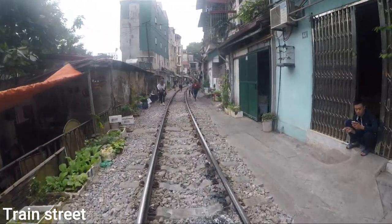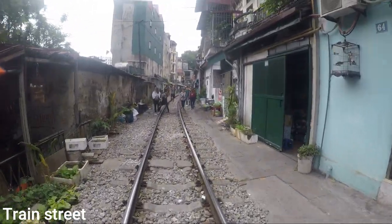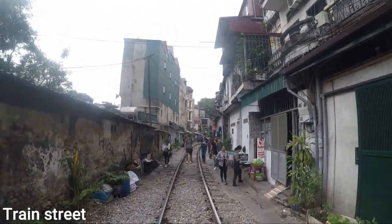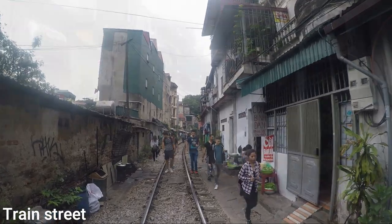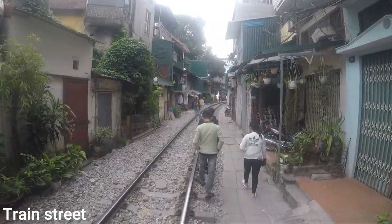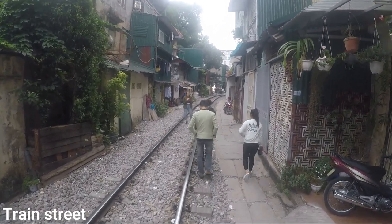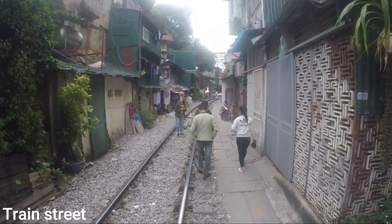Our next stop was the train street. In Hanoi, the train crosses through the city, and at a particular point, it crosses between houses that are sandwiched on the side of the rails. When we went, we couldn't see the train, but we walked on the rails and we took lots of pictures.